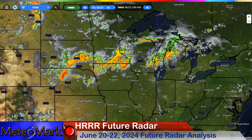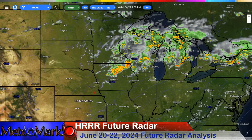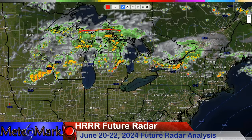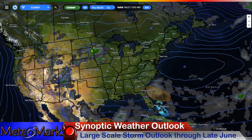And as we continue to go out here in time, the last couple frames, you can see those continue throughout the night into the afternoon hours on Saturday. And we're looking for a very stormy scenario setting up here from the Midwest all the way through the eastern lakes here. So synoptically here on our European model, let's take a look here.